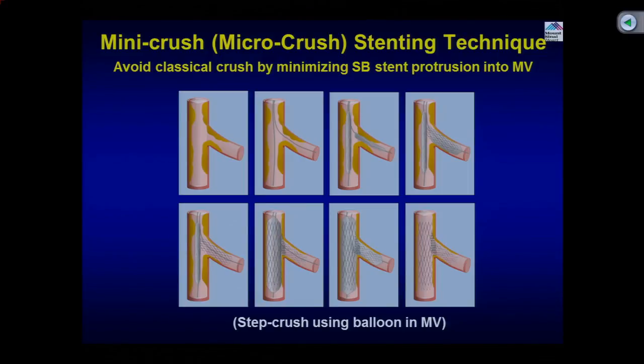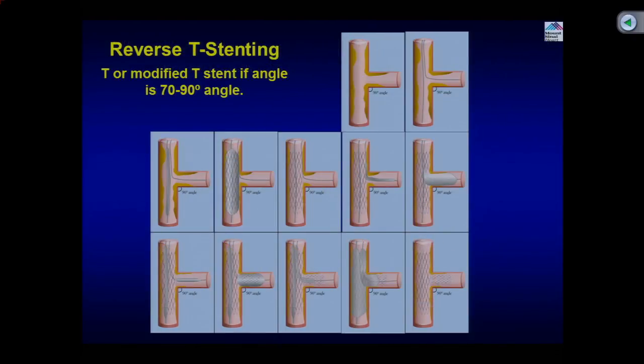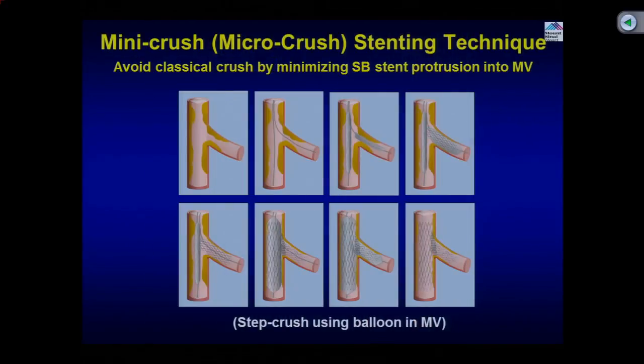Okay, then your mini crush. No, so that you saw the reverse T. In the reverse T, another modification you can discuss is that when you place the side branch stent, you need a millimeter sticking into the main vessel. But if you have more than 2 millimeters sticking in the main vessel, it's what's called a TAP. That was intentional protrusion of the side branch, which we are doing in the TAP. You have one layer of the stent sticking in the lumen of the main vessel. And then what we are going to do today is the widely used technique if your angle is not favorable, the mini or the micro crush technique.